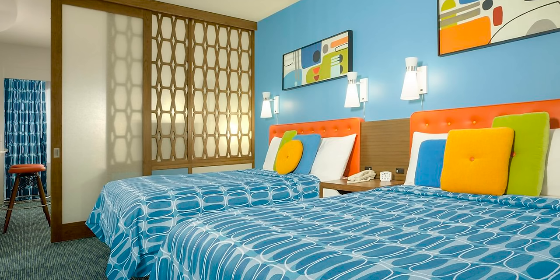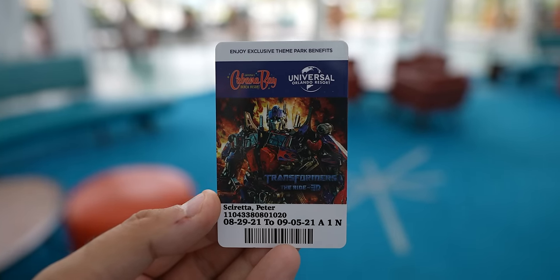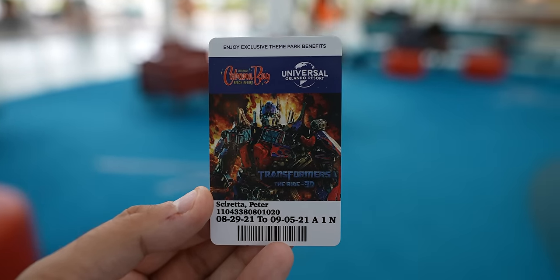But I did want to talk about the benefits of staying on property at Universal. Some of the benefits are that you get early park admission to some of the parks every day. So you get to go in like an hour earlier. Your resort key is kind of like your MagicBand. You can use this to charge stuff all over the resort, even in the parks. And thirdly, you have pool hopping privileges, which means that you could go to the other resorts and use their pools. Oh, really? Yeah. Wow. Not all the resorts are in on that, so you might want to talk to the people at the desk to find out which ones you can do, but this key will get you into it. It's your magic key to the pools of Universal Orlando.